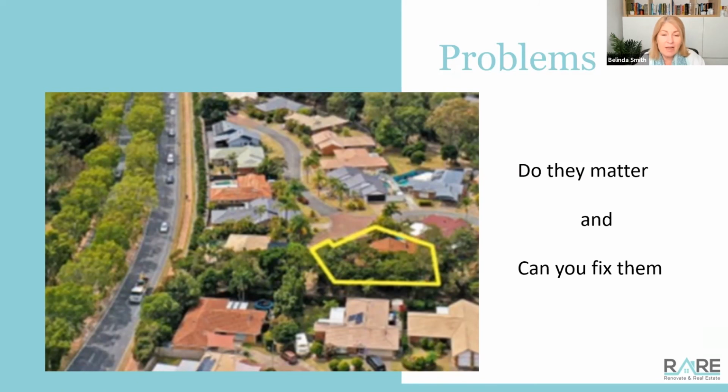The same as things like asbestos. A lot of people will walk in, see a lot of the old asbestos, fibro or whatever, and just walk out. So I want you to say to yourself, is this a good deal? Can I do something with this? Do I need to rip it all out? I say you don't, guys. I actually say you don't.